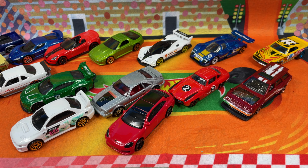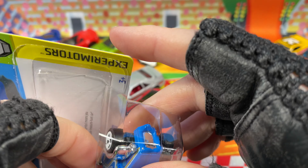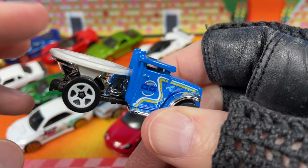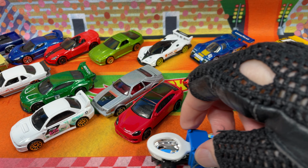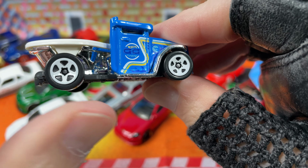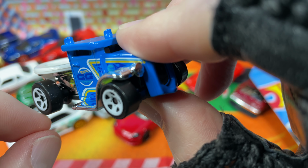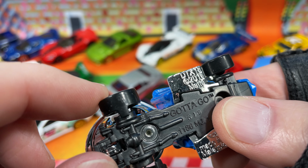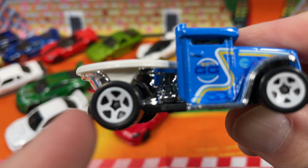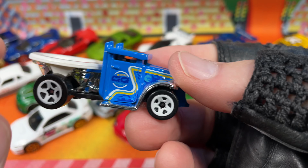Another treasure hunt I picked up, which is kind of a funny one. The Gotta Go in blue, treasure hunt. And yeah, it has a little thing that, I think, moves when you roll them. Yeah, it pops up. The seat goes up and down as you roll. As you roll, you can see where this little thing makes it pop up. See, the wheel has like a little something on it. Right there, when it comes around, there it is. This little black thing. See that right there? Pops the seat. All right, enough of that. There's the treasure hunt logo, by the way, right there.